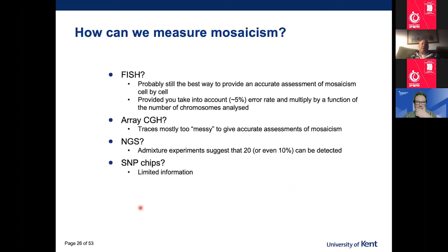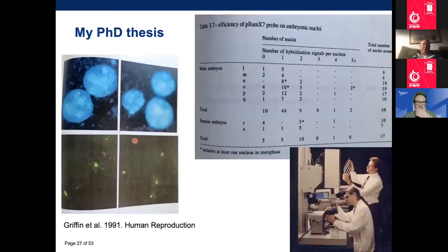Now, those technologies I showed you a moment ago, the FISH, the ArrayCGH, the NGS, and the SNP chips, can we use those to look at aneuploidy? Well, FISH, although it's the most primitive of all the technologies, and you wouldn't really use it as a diagnostic test at the moment, isn't bad at all at detecting mosaicism, provided you take into account it has an error rate and so on. So if you were to look at a few chromosomes, but all the cells in the embryo, it's probably still the best way. ArrayCGH, the traces are a little bit too messy. NGS is pretty good at detecting 20 or even 10% mosaicism, but you do have to disaggregate your cells. SNP chips, not the best to do that. So our most primitive and one of our most contemporary methodologies are perhaps the best for doing that.